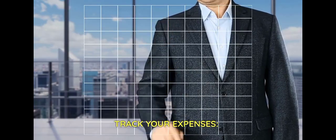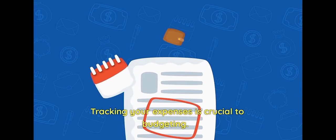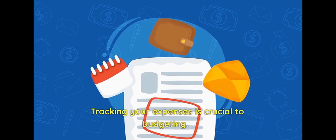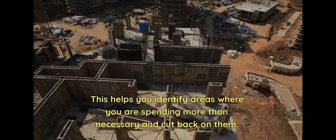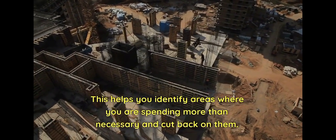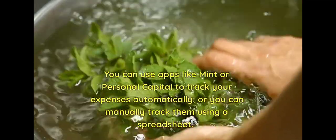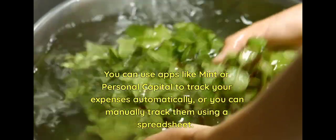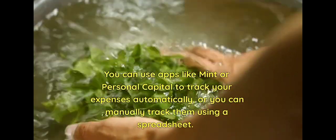Track your expenses. Tracking your expenses is crucial to budgeting. This helps you identify areas where you are spending more than necessary and cut back on them. You can use apps like Mint or Personal Capital to track your expenses automatically, or you can manually track them using a spreadsheet.